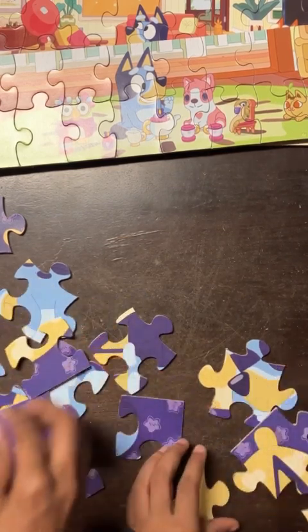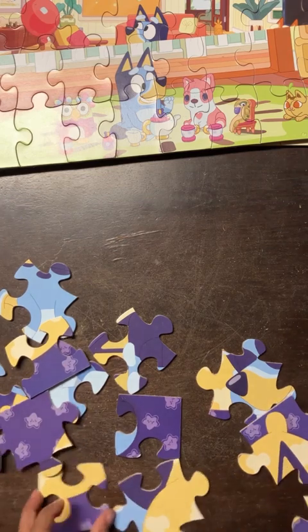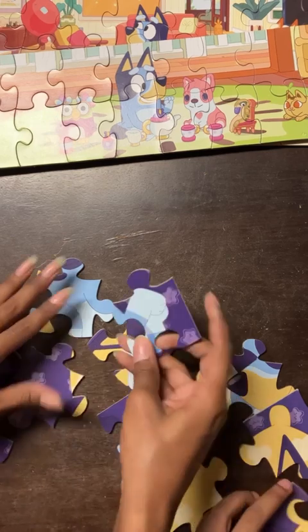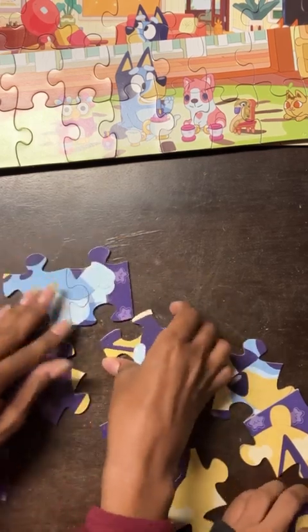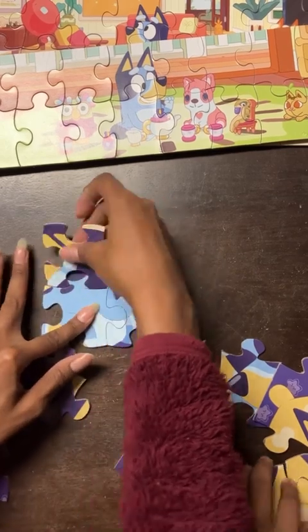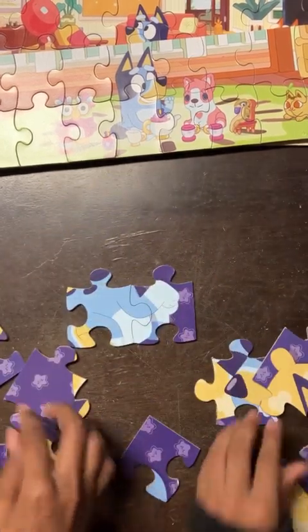Okay, let's see. Let's start to put together. I'm gonna start to put together Bluey. I got one. Good job, darling. Uh-oh. I'll put this together. I got another one. Okay.